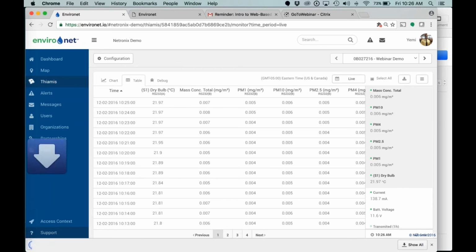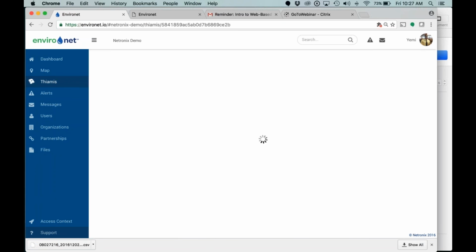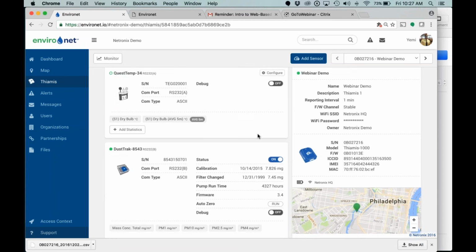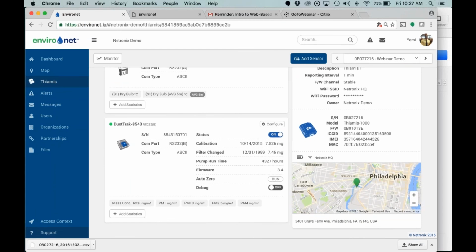And here's just a graph here. I want to show you really quickly, I can set up a table and plot as many parameters as I want on this table. You can download the CSV file right away as well.